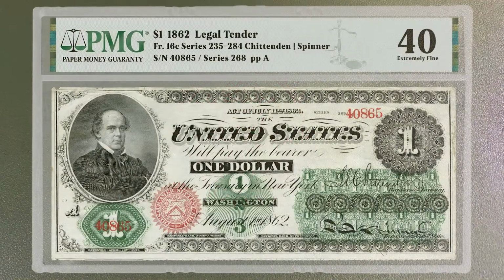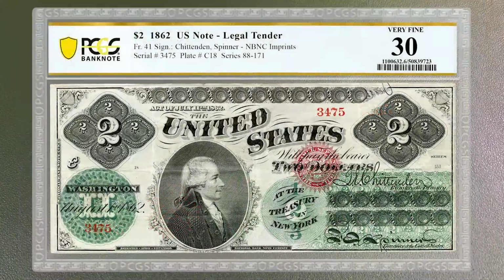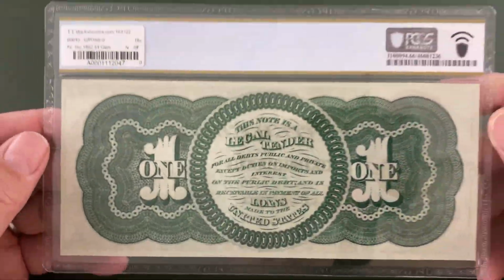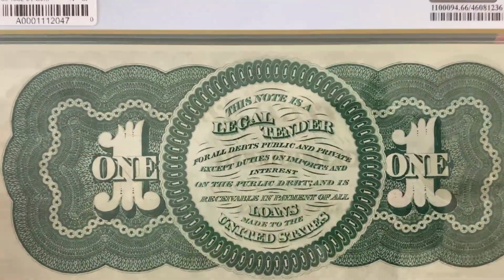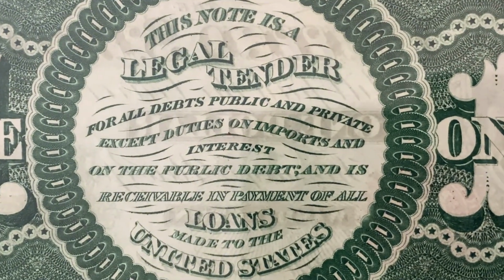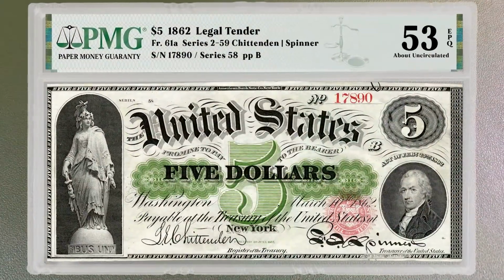Well, that led to more acts being passed, creating the series of 1862, which were officially called United States notes. They were issued in denominations of $1 through $1,000. The notes have two nicknames. The first is legal tender notes because of the financial obligation on the back, and the second is greenbacks. Well, that should be pretty self-explanatory now that you see the reverse of the note. But both names continue to this day.